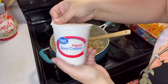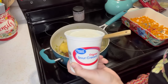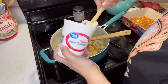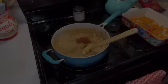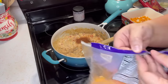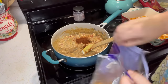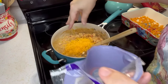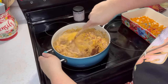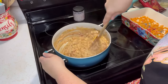An ingredient I forgot to show you earlier, oopsie poopsie. We're going to do a half a cup of this. Half a cup of sour cream, that is. Now we're going to take a cup of cheese and put it in this mixture. And then leave the other cup of cheese for the top. Once again, eyeballed it. I did put a little bit more chili powder because it didn't smell chili powdery enough.